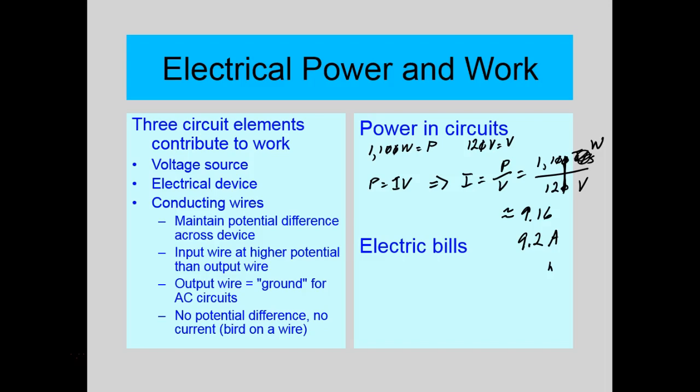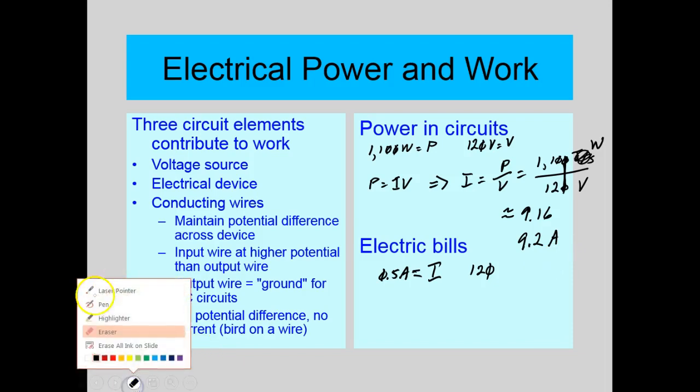All right, let's do 6.6. An electric fan, I'll do that under the bill here, is designed to draw 0.5 amps. What's that a measure of? What does that measure? 0.5 amps. That's current. And the symbol for it is I. You're absolutely right. Okay? In a 120 volt circuit, so 120 volts measures your potential difference in volts. Okay? So that's your voltage.